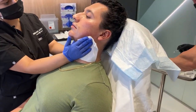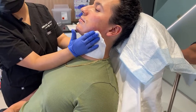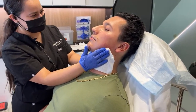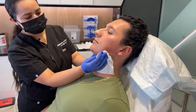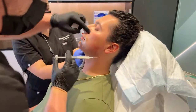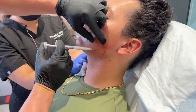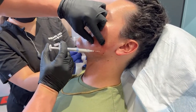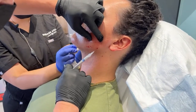What are they saying? They're just in awe right now. Good. We like that. Let the artistry go to work. We're sculptors, right? Is it harder to get the same degree of definition with Bellafill? Yes, you really can't, because Bellafill is going to be more foundational. So we can mix. That's why I like to mix it with the Radius, because it tends to give us a little bit more of that structure.